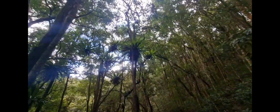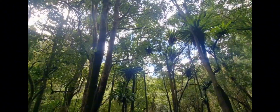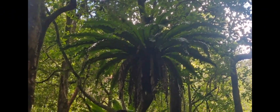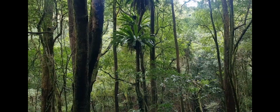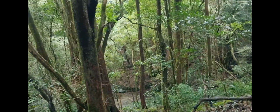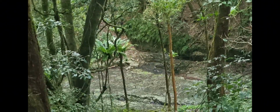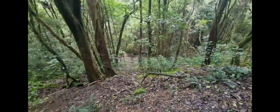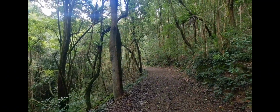Well, this bit's getting really nice looking. There's all these things up in the tree here. Massive staghorns. Oh wow, they're huge. Lots of little different birds going off, eh? There's a ton of birds around, and the creek's just down there. That's what we're following, and soon it will be where the gold mine and stuff is, I think.